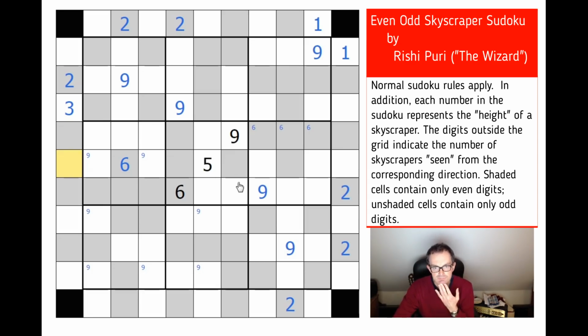Right, so 5 must be in one of those squares from this 5 in the centre, so there's a 5 in one of those 3 positions. And in normal skyscrapers, you tend to work down the digits. So you start with the highest skyscraper and try and work out where you can put that, and then you go down to the next number. So I'm going to try that here. Where can 8s go? Is there a restriction we can deduce about the position of 8s?